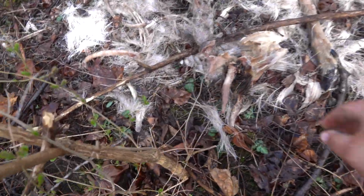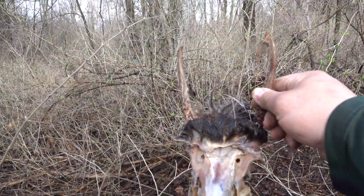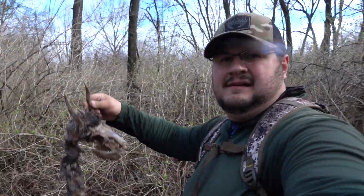Looks like spike horn. Those spikes. Stinky. My kids will like to play with these little antlers. I'll cut them off for them.